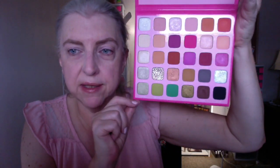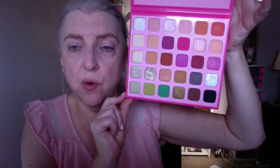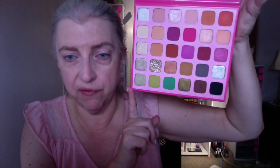I believe this is it 14 or 17? It's marked down to either 14 or 17 at Ulta right now. And would I repurchase this? I think I would. I like Morphe's eyeshadow formula. It has a lot of interesting colors and textures in it. My only criticism of this palette is, why do we need a whole row of golds?